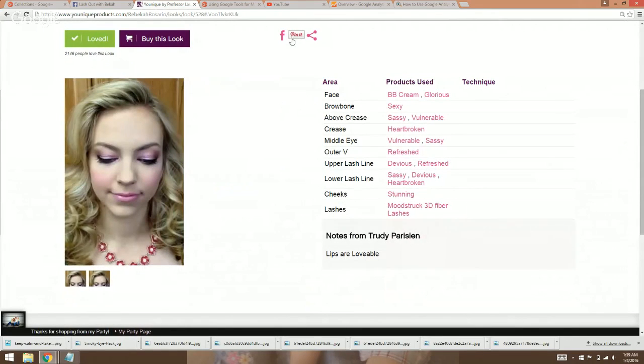You can pin it on Pinterest. You can share it to your Facebook wall, or you have additional social media tools that you can link to, Google Plus in addition to that. If you look to the right of the picture, you will see the products that are used, the colors, any notes that the presenter has uploaded to go along with the look, and the different areas.